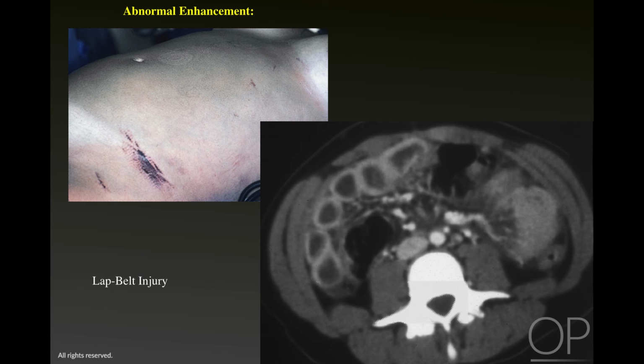On occasion, the only finding that we will see present on CT is the presence of abnormal enhancement of multiple loops of bowel as the result of hyperemia and contusion. This child had a lapel ecchymosis, as seen in the clinical picture, and several contiguous loops of bowel that were hyperemic. This child also had a jejunal tear.